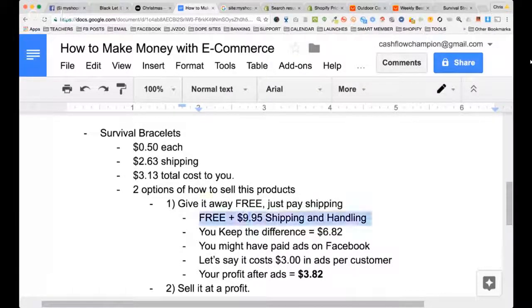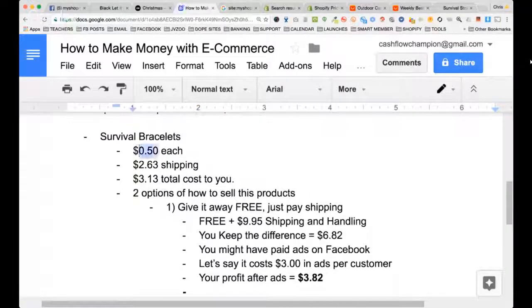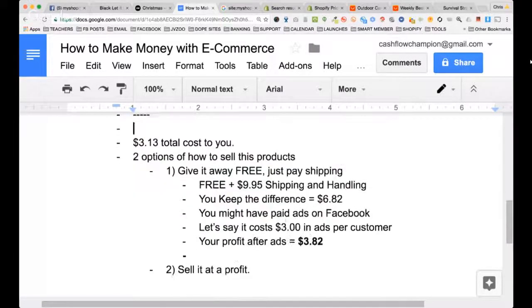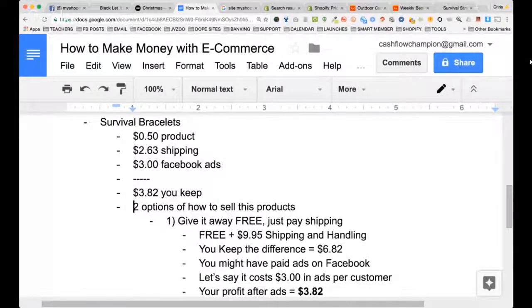So you take this $9.95, and where does all your money go? Let's see the split. Out of this $9.95, 50 cents goes to the product, $2.63 goes to shipping, and $3 goes to Facebook ads, roughly. I mean, that's going to be different. And then your spread. Your spread right there is $3.82 that you keep. So when you sell a product like that, 50 cents goes to product, $2.63 goes to shipping, $3 goes to Facebook ads, and $3.82 you keep.